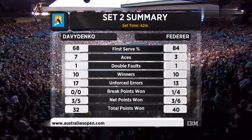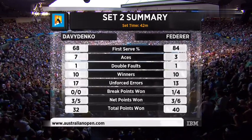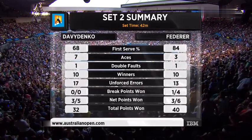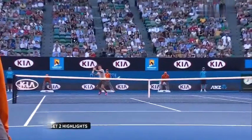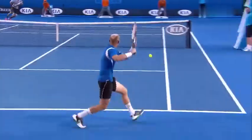He will have to have a look at that. He's got 2 for 11 for the match. But at this stage, 42 minutes that set took. And it's been a good practice run for Federer. He's had to keep his mind on the job, knowing full well that he's up against a pretty formidable opponent as we check out some of the highlights from the second set.